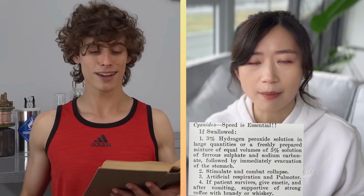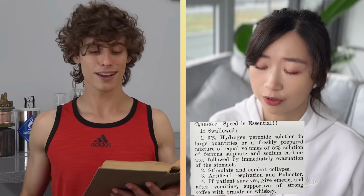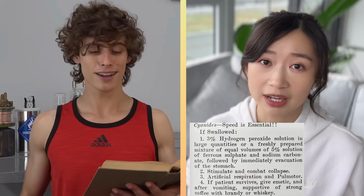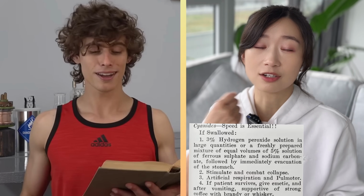This is probably just a mixture of things to try to make you puke. And I do like that it's saying you want immediate evacuation of the stomach. That means you want to get everything out of the stomach. But nowadays they can stick a tube down your stomach and use suction to remove everything.